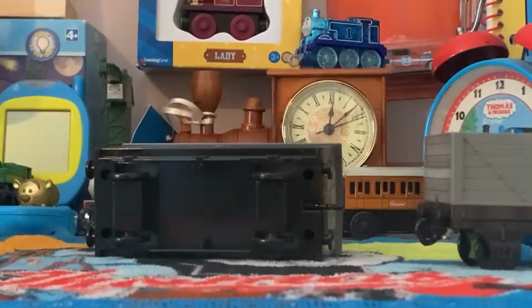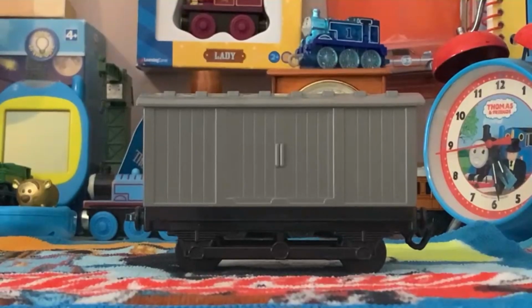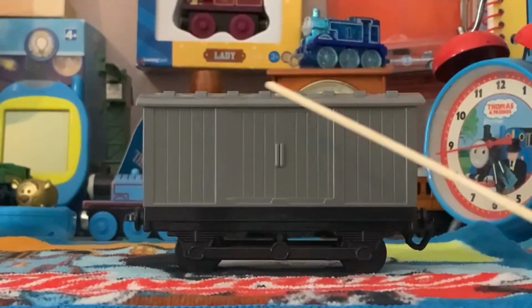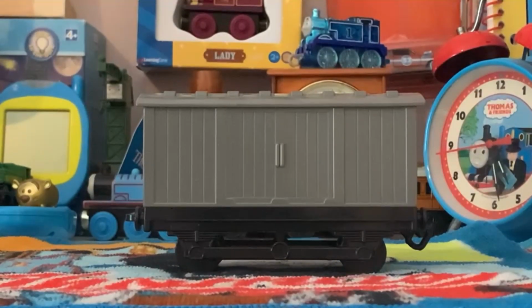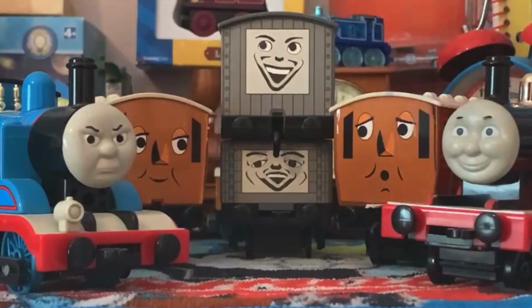Then we have the Troublesome Trucks. The best Troublesome Trucks. There is literally only one flaw I have with these, and it's that the doors on the van don't open. But besides that, these are an amazing representation of the models from the show, with a nice amount of detail represented through stickers. Great toys. So yeah, those are my overall thoughts on this Japanese line of toys.